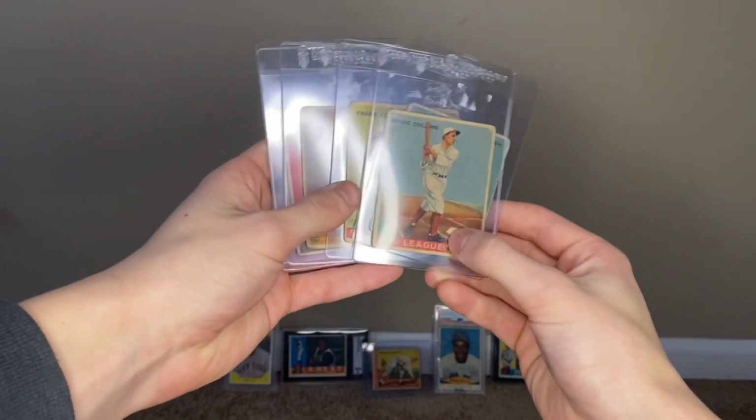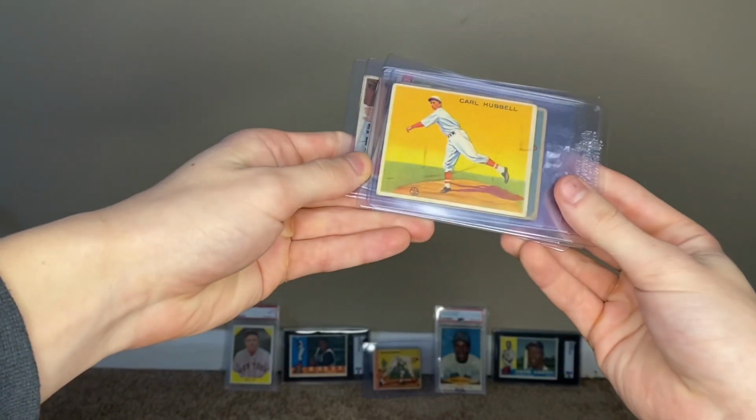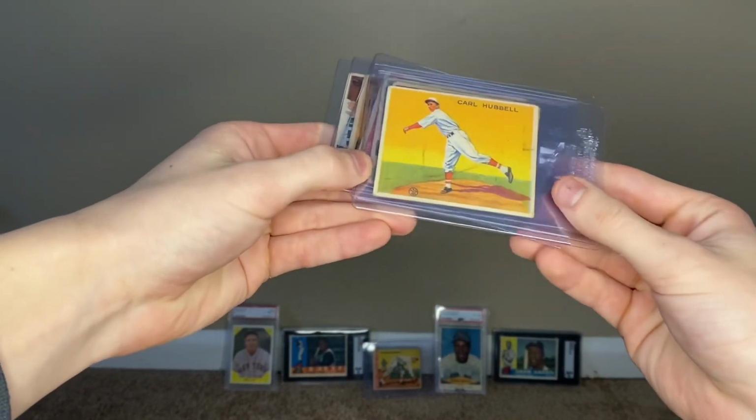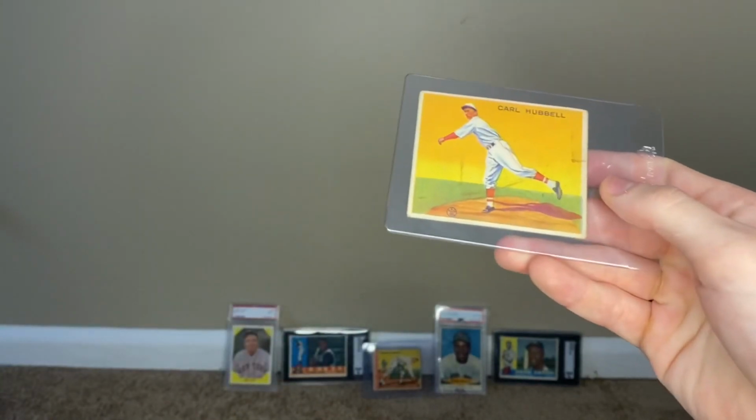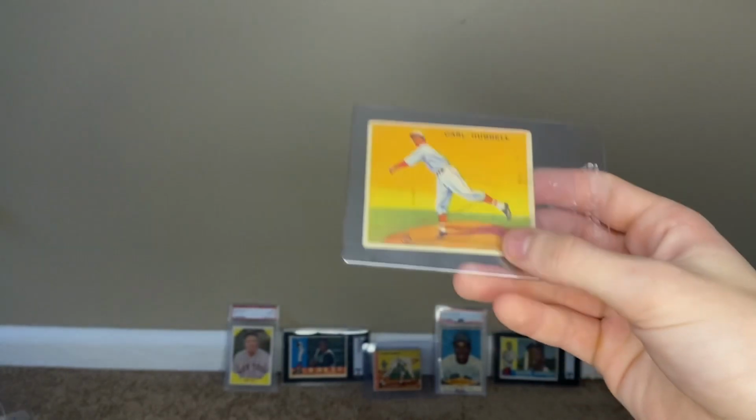Next up, I got all these Goudeys here. So let's get going through these. Got the biggest one of the bunch. This Carl Hubbell. It's going to be a rookie card. It's not bad. It's got awesome colors. Kind of a little bit of surface dirt or scuffing. Not bad at all though.